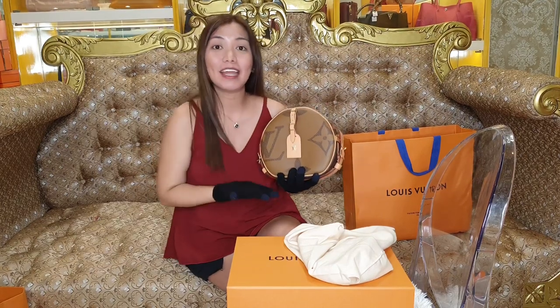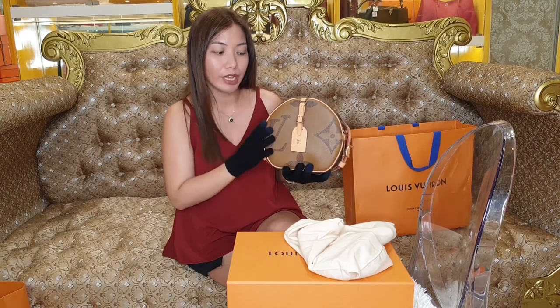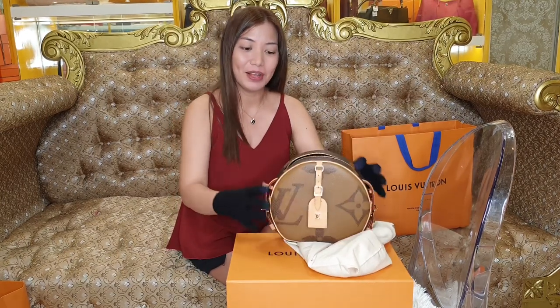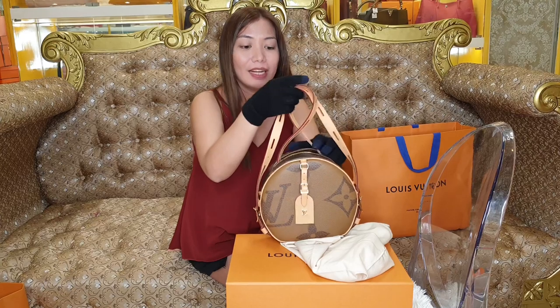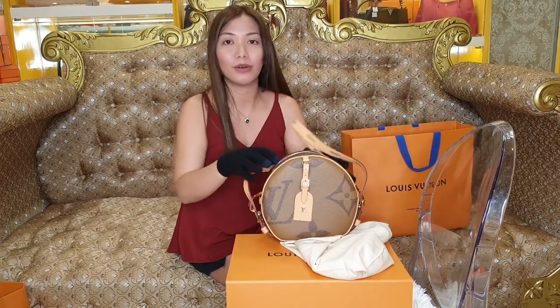Guys, is same bag but different yung prints niya. So this one is in giant reverse monogram canvas but same Supple bag. Yes, kung tama man yung pronounce ko. So here, ito guys is very special cause ito yung binili ko personally sa Singapore na talagang inabangan ko pa dahil hawak-hawak na siya ng isang customer.